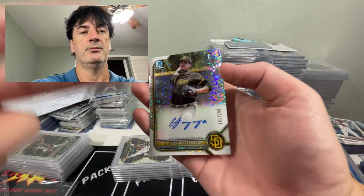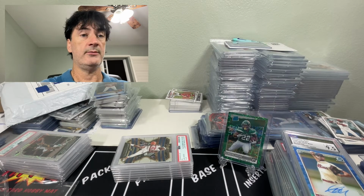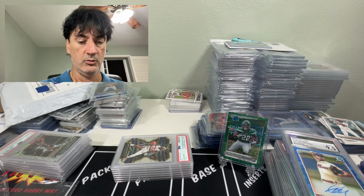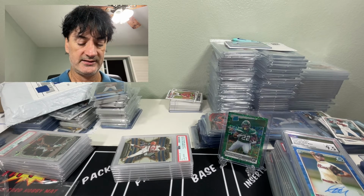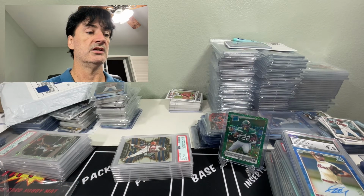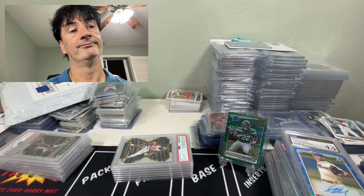It's got some print lining, but not as bad as the Cole Winn, and this is pretty much on par in terms of the print lining that I've seen from autos. I think the only thing when you buy an auto raw like this is the print lines. You have to kind of assume it's a given if you've seen a few. What you don't want to see is surface scratches, because those are by and large controllable to some degree.